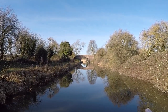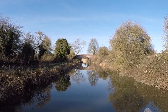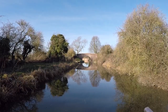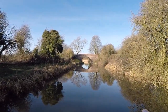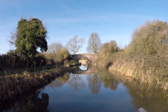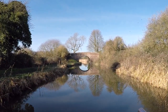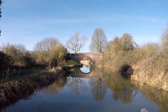Even though it's such a cold day, with some ice pockets still across the water here, the sun is quite warm on my legs. So it's quite deceiving. The front half of me is really cold, and the side of me, where the sun's on, is really warm. Quite an odd feeling today. But lovely crisp air.